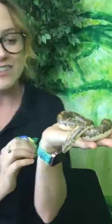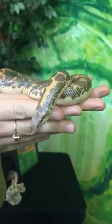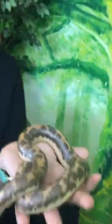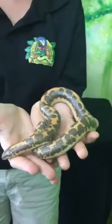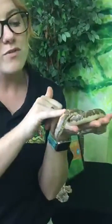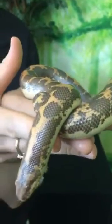I'm here with my friend Kenny, and Kenny is a Kenyan sand boa all the way from Africa. Take a look at this little guy. He is a member of the smallest species of boas in the world. Look how big he is. He's pretty small. The females get a little bit larger than this, but for the most part, they stay this tiny. As you can see, he has these beautiful colorations, which he uses for camouflage.